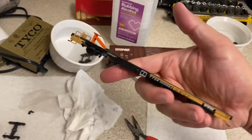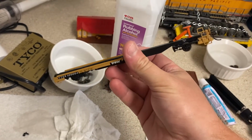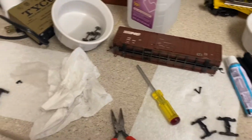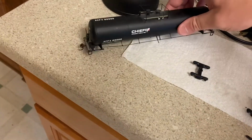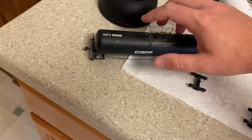This TTX piggyback car made by Walthers, just found this cleaning up. That's getting ready to get its wheels cleaned. And now this one was a really surprise find. This is an old Athearn ready to roll ACFX tankers.